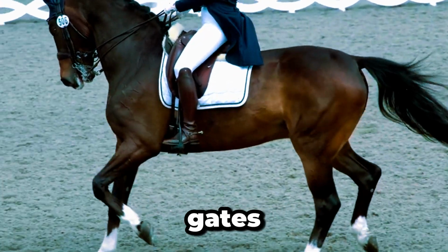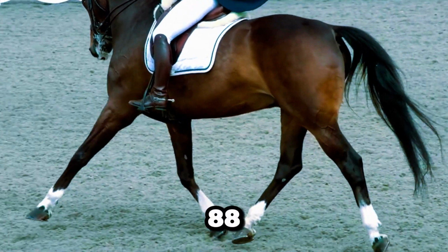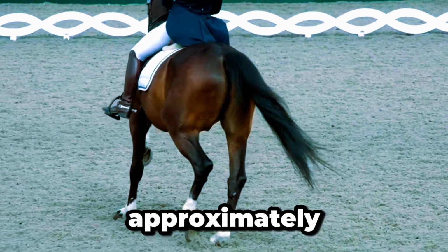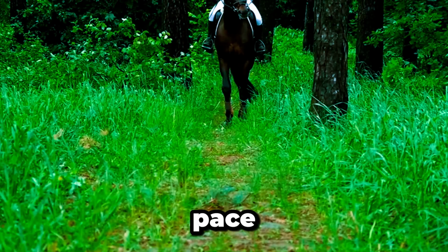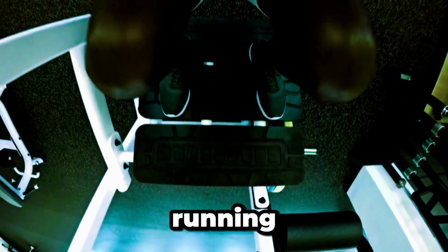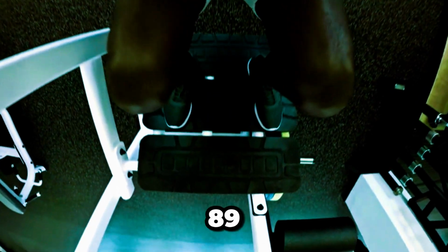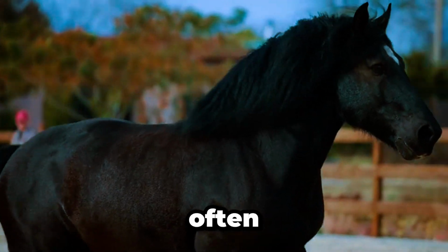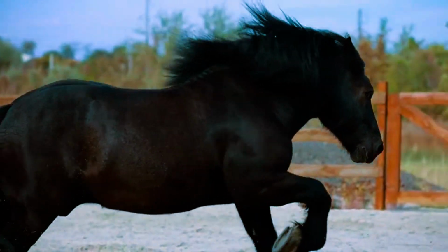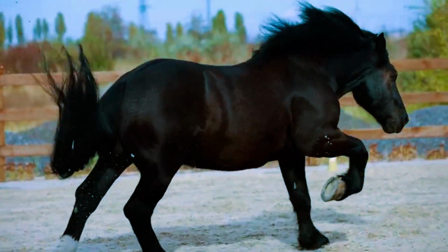Besides these basic gaits, some horses perform a 2-beat pace instead of the trot. There also are several 4-beat ambling gaits that are approximately the speed of a trot or pace, though smoother to ride. These include the lateral rack, running walk, and single-foot, as well as the diagonal fox trot. Ambling gaits are often genetic in some breeds, known collectively as gaited horses. These horses replace the trot with one of the ambling gaits.